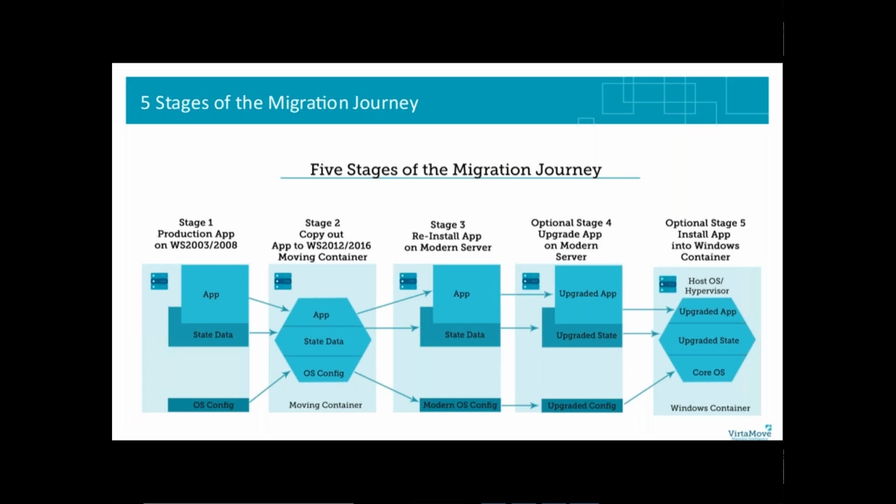We think that's the best first move to get you to a better place that's secure, running on faster servers, more secure OS environment. It solves many of the malware exposures that exist on legacy Windows Server 2003 or other environments like that. The next two stages are optional, but we certainly see customers doing them.